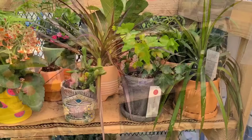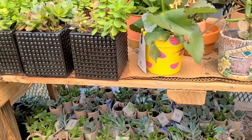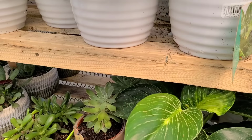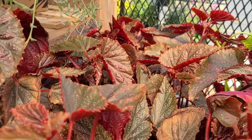Okay fam, so over here we've got some urban jungle stuff going on. Nothing too exciting out here, honestly. Just a lot of succulents. I think they're all still 25% off, which is cool though. Some birkins, like a lot of birkins. I remember when I couldn't find one and I wanted one so bad. And now they're everywhere, so that's cool.